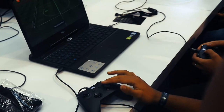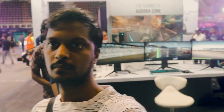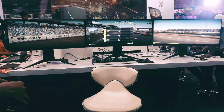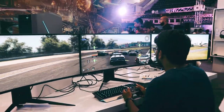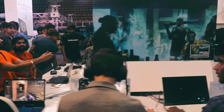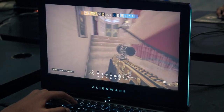Alienware zone was my favorite zone in this event. They exhibited a wide variety of laptops, accessories and monitors. The main attraction of this zone is the three-screen setup with an Alienware specification CPU. I got a chance to play on this monitor and loved playing the game on it. People loved playing games on their Alienware devices.